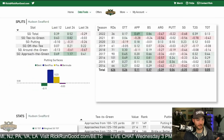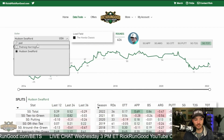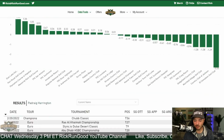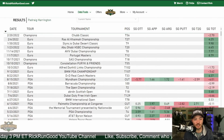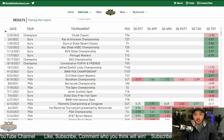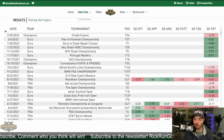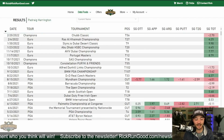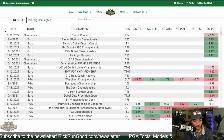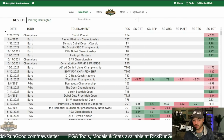So Padraig Harrington, who has been playing on either the DP World Tour or the Senior Tour, the Champions Tour. Let's look at his results. So he finished T56 last week at the Chubb Classic. That would be disappointing for him because when he gets on the Champions Tour, he wants to be contending, but he finishes T56. He loses strokes to the field there. That is, however, a good kind of warm-up start for playing in Florida for this event, because before that, he was low-key kind of awesome, right?